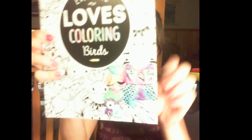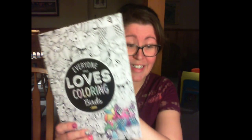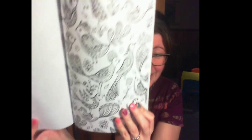Okay, so our next item goes with our little colored pencils, because everyone loves coloring birds. Oh, and it's kind of colored and it's so cute. If you read the blog, you guys know I love birds. Cranes are like my favorite animals. So I'm excited to have received a coloring book full of birds. This is not even me being over the top, just because I like it. I love birds, so this is so great. I want to see if they have a crane in here.